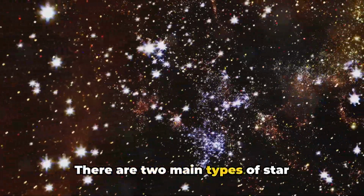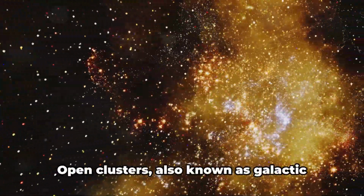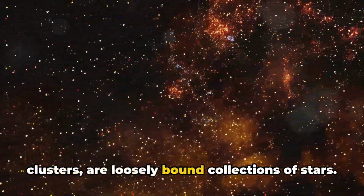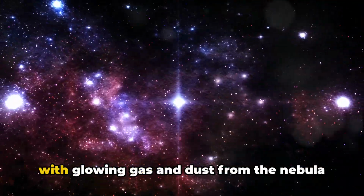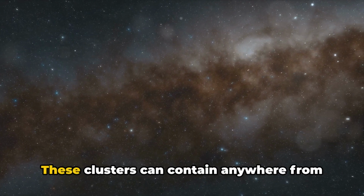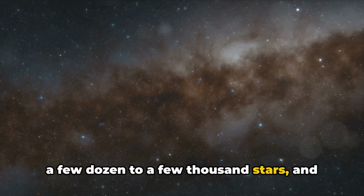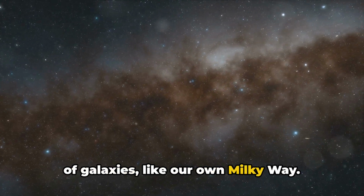There are two main types of star clusters: open clusters and globular clusters. Open clusters, also known as galactic clusters, are loosely bound collections of stars. They're relatively young, often adorned with glowing gas and dust from the nebula from which they were born. These clusters can contain anywhere from a few dozen to a few thousand stars, and they're primarily found in the spiral arms of galaxies, like our own Milky Way.